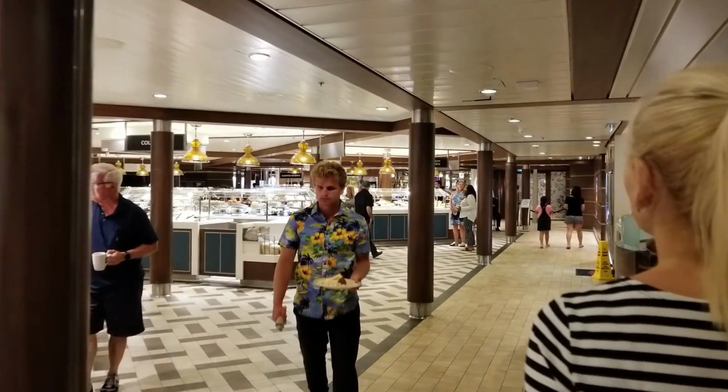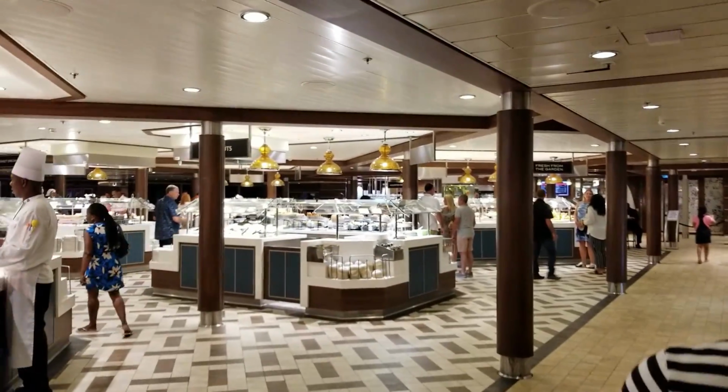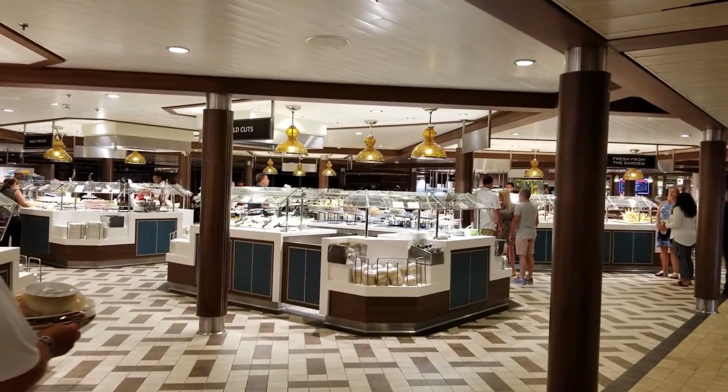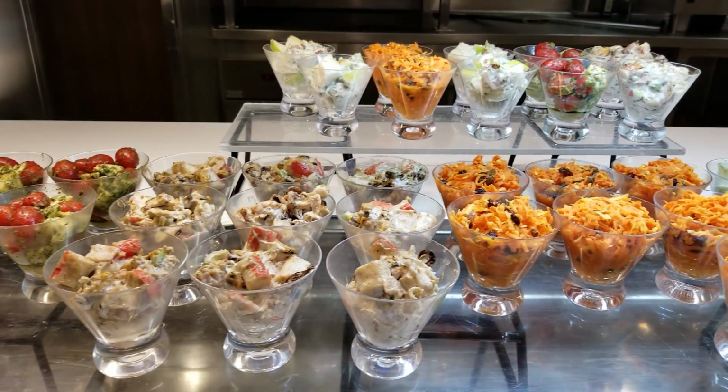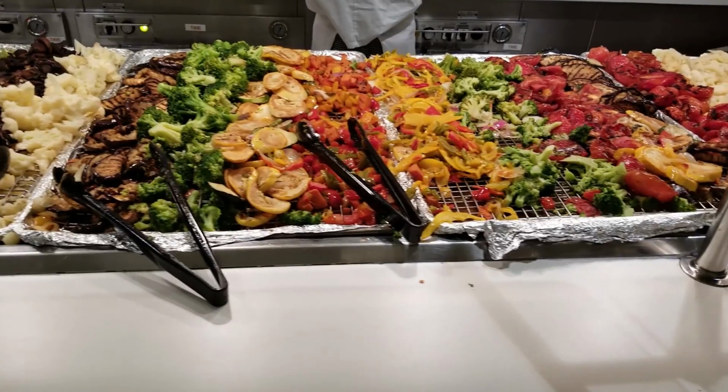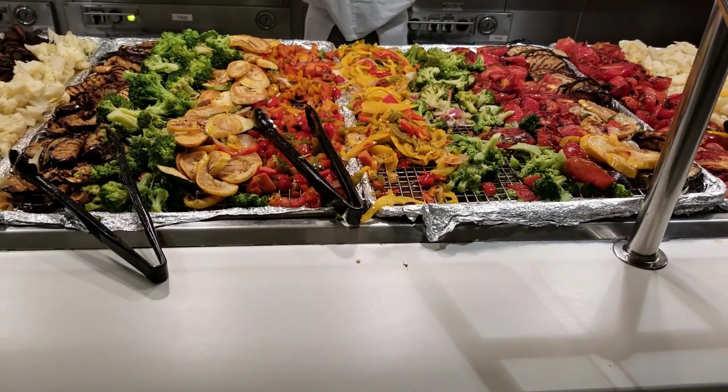Windjammer Buffet was quite adequate for a ship of this size. The only complaint we had, it closes at 9 p.m. What do you do if you party late? Pizza place at the Esplanade just didn't cut it for us, although a lot of folks seem to enjoy it.